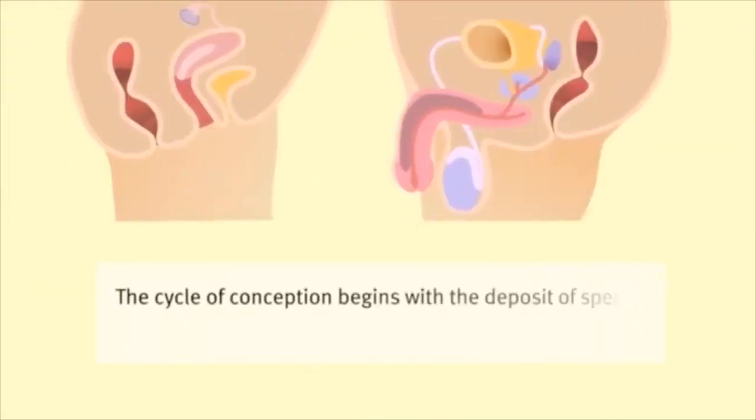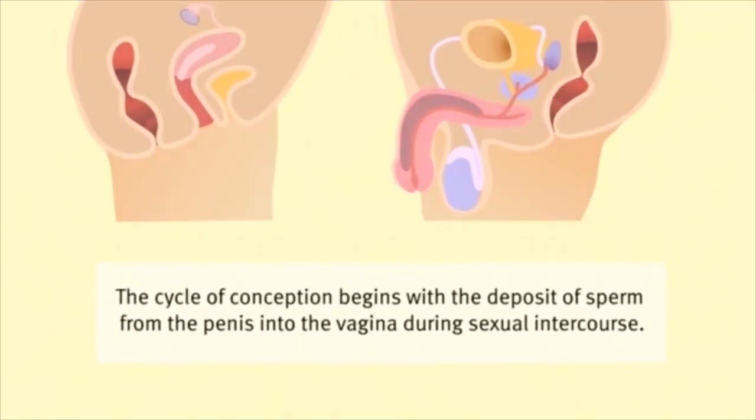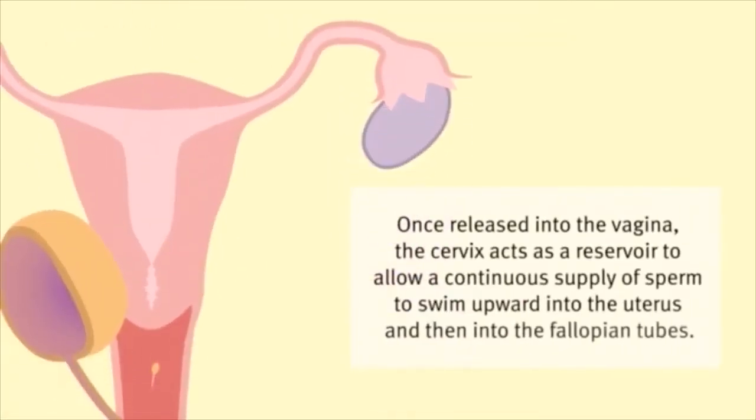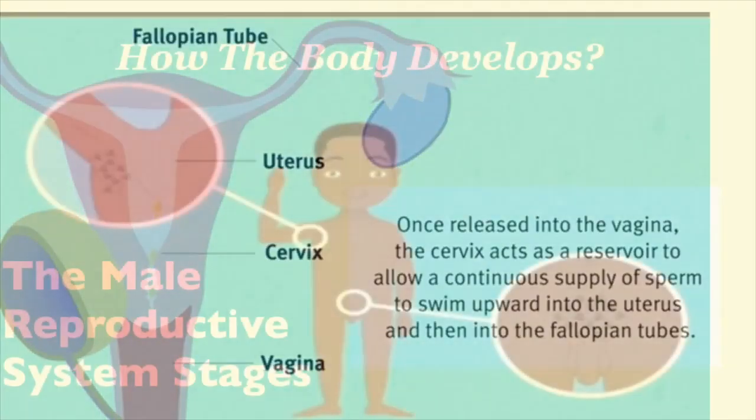The cycle of conception begins with the deposit of sperm from the penis into the vagina during sexual intercourse. Once released into the vagina, the cervix acts as a reservoir to allow a continuous supply of sperm to swim upward into the uterus and then into the fallopian tubes.